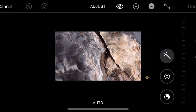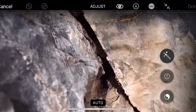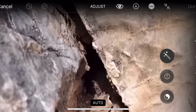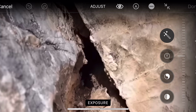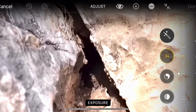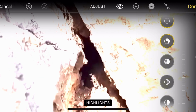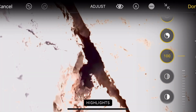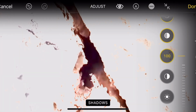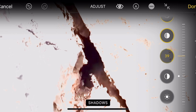Try and have a look at this latest one. Latest imagery. It's not the best, if I'll be honest with you. So it's somewhere within there. Something like that. Brilliance. That kind of works. Highlights. Shadows. You want shadows? Contrast.